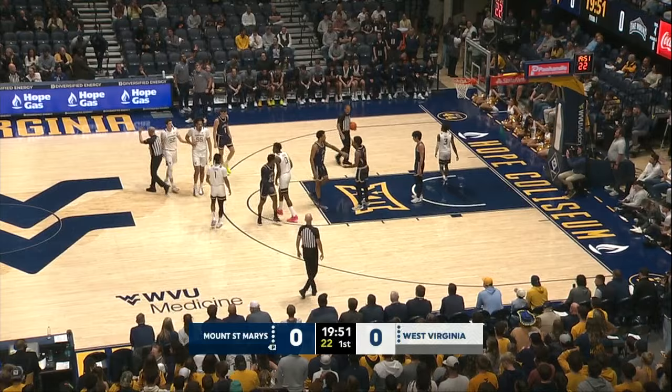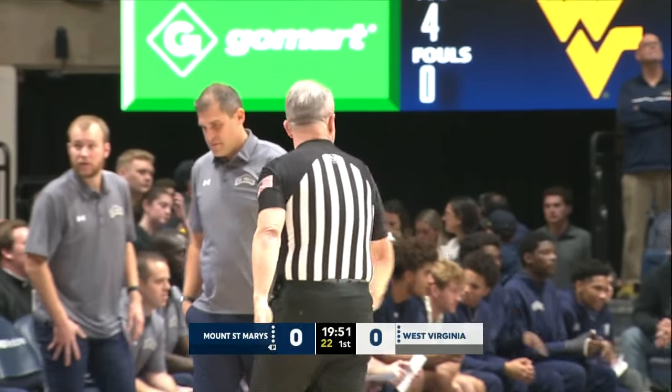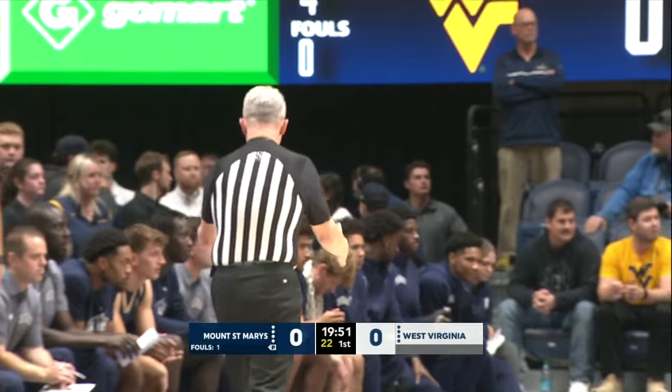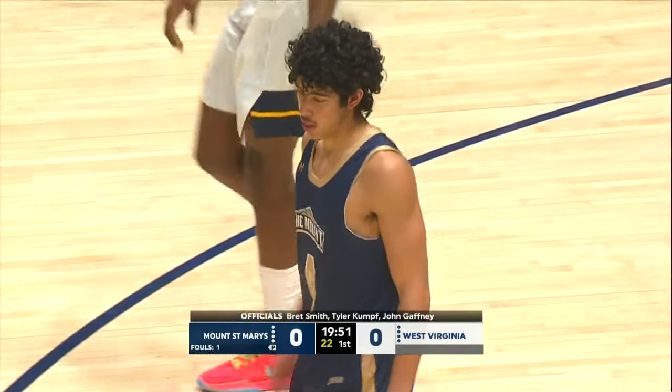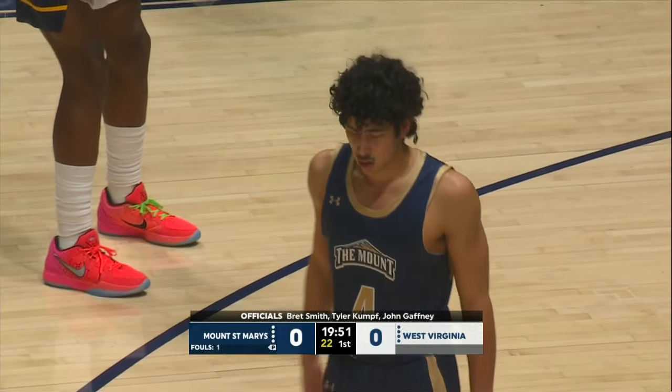Referees for tonight's season opener, Brett Smith, Tyler Kumpf, and John Gaffney. They'll get Mason So, the junior for Mount St. Mary's, with his first personal 9 seconds into the game.